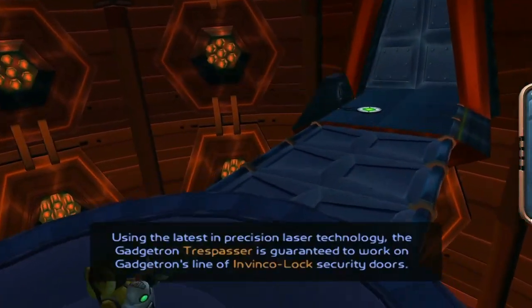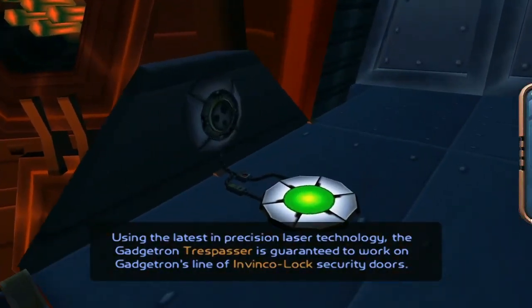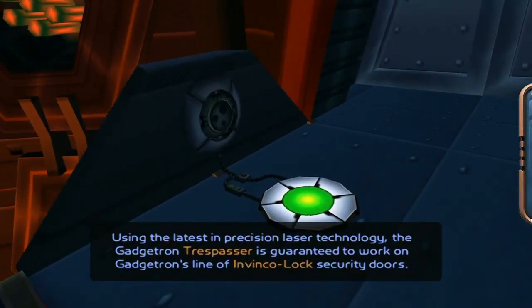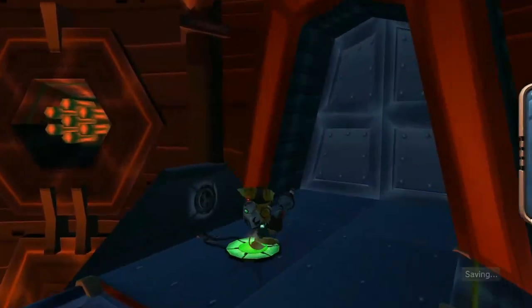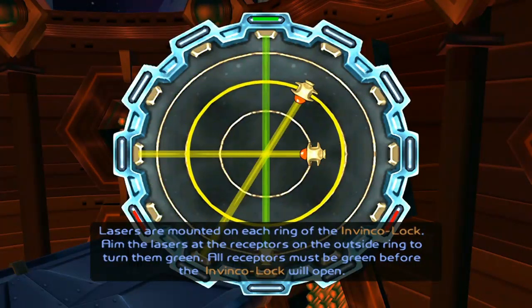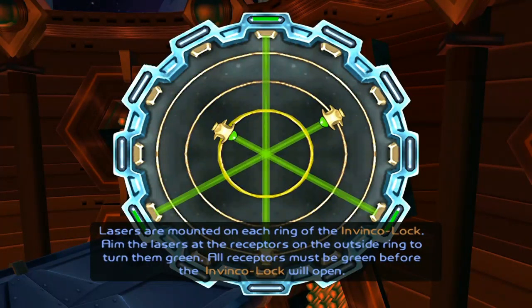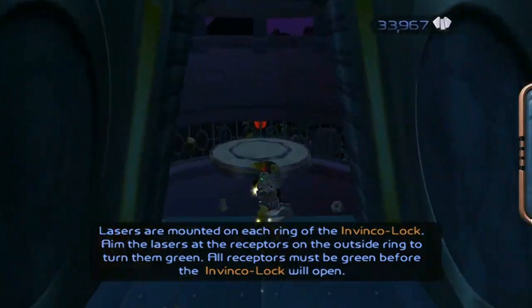Precision laser technology, the Gadgetron Trespasser is guaranteed to work on Gadgetron's line of Invinso lock security doors. Lasers are mounted on each ring of the Invinso lock. Aim the lasers at the receptors on the outside ring to turn them green. All receptors must be green before the Invinso lock will open.